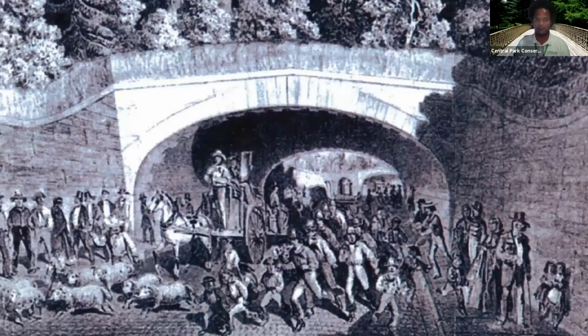Oops, sorry, here it is. Here's the image. This is how, back in time, people made use of these transverse roads. As I mentioned, people moving livestock, even emergency vehicles as well. This carriage over here is carrying a tank. It's probably a firefighting truck.